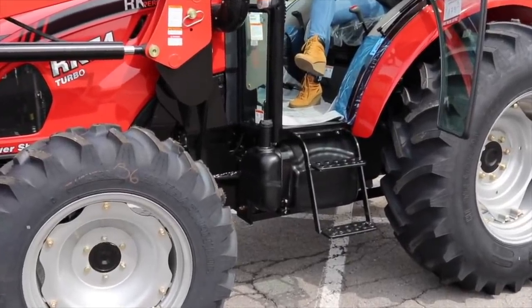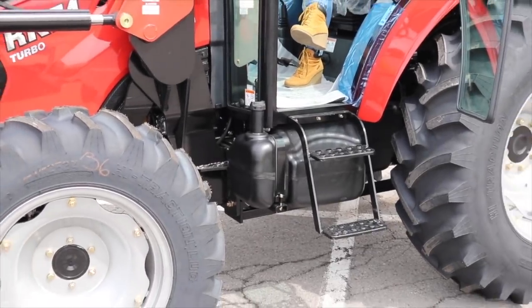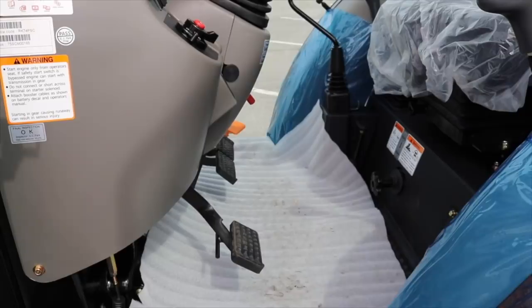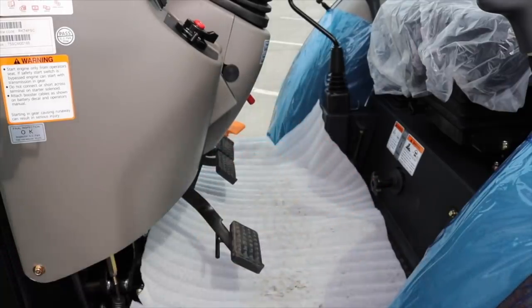The fuel tank's right there below where you get in the cab. It's a 24-gallon fuel tank. The seat is covered in plastic there, but it's a really nice seat with armrests. That's an adjustable suspension seat. So like I said, this is a power shuttle. This is your clutch right here, brakes, and your accelerator is on the other side.